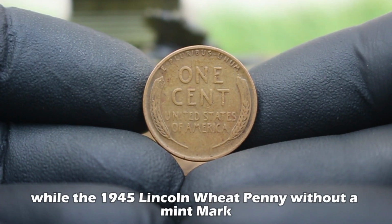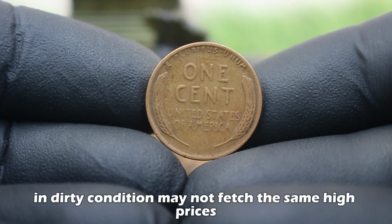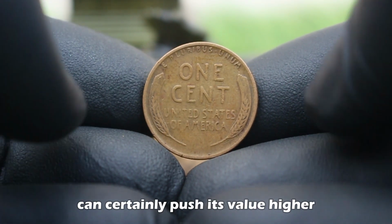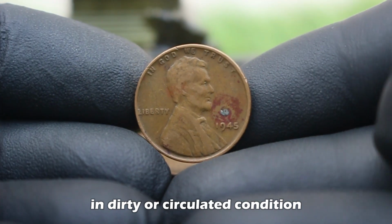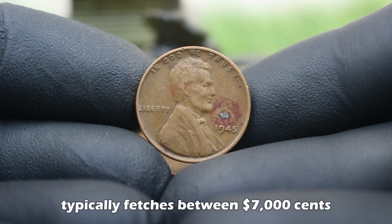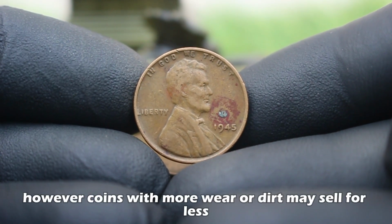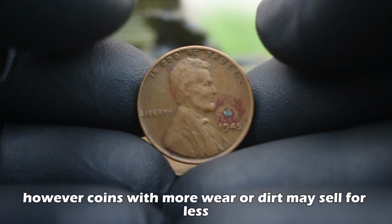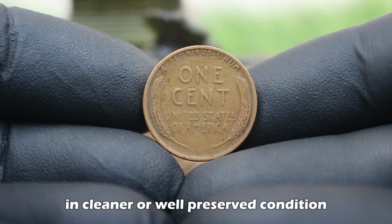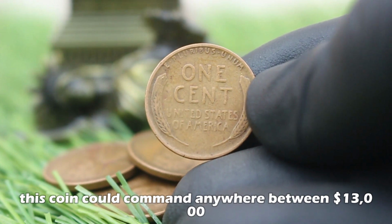While the 1945 Lincoln Wheat penny without a mint mark in dirty condition may not fetch the same high prices as its pristine counterparts, any unique flaws or errors can certainly push its value higher. In dirty or circulated condition, the 1945 Lincoln Wheat penny typically fetches between $7,000 and $12,000 depending on its wear and specific characteristics. However, coins with more wear or dirt may sell for less, while those with notable errors or unique markings may see higher value. In cleaner or well-preserved condition, this coin could command anywhere between $13,000.